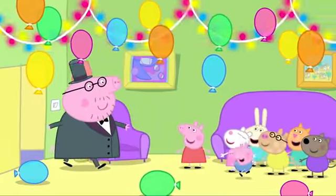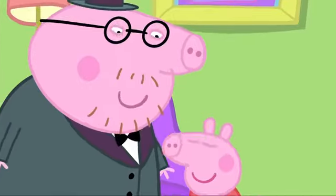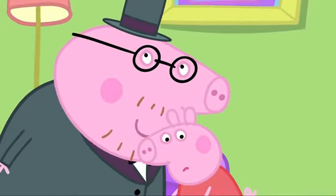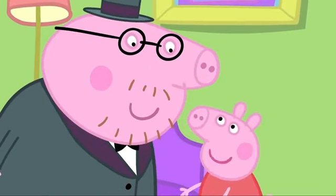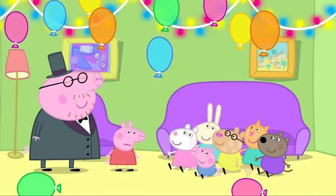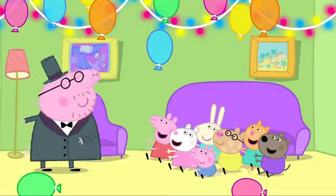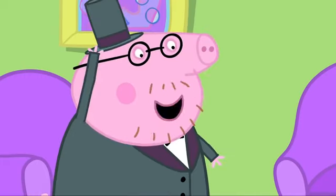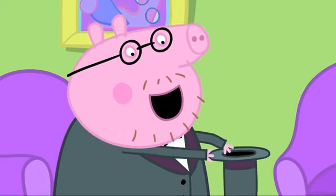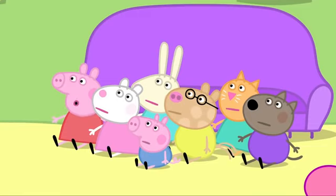Daddy Pig is going to do a magic show. Peppa, remember what you have to say. Ladies and gentlemen, introducing the amazing Mysterio. Okay, Daddy. Ladies and gentlemen, it's Magic Daddy! Hooray! For my first trick, abracadabra! Wow! It's Teddy!